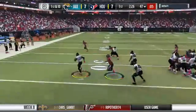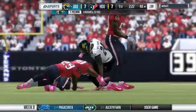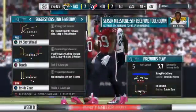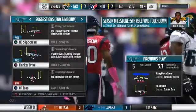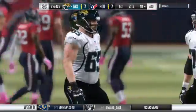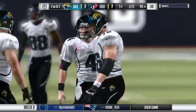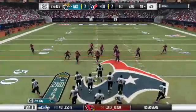A handoff running left is Yeldon. And able to push his way forward here for a good little gain. 5 yards on the carry. Good pickup on first down. And that's exactly what you want on a first down run. Pick up 5 yards, bring up 2nd and 5. The defensive line, though, they've got to figure out a way to out-leverage the guys up front because the offensive line is winning at the point of attack.